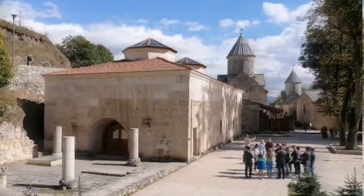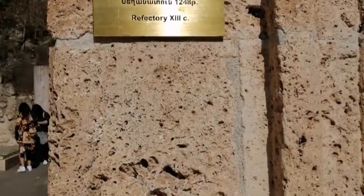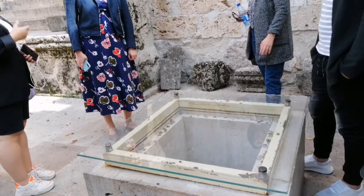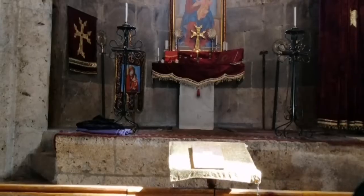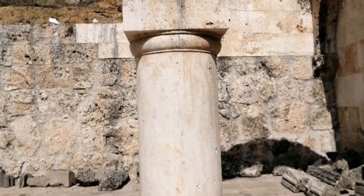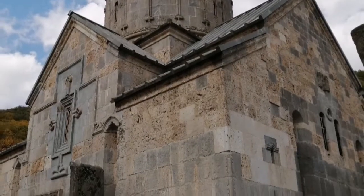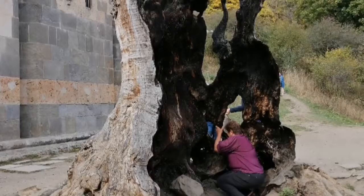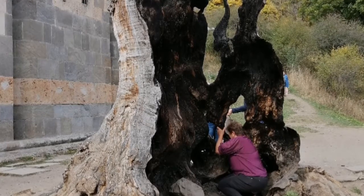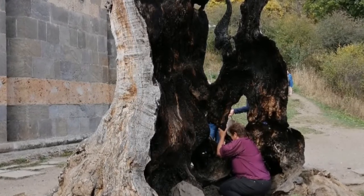Our fourth stop is in Hagartsin Monastery. This is the wishing tree in Hagartsin Monastery. According sa tour guide namin, pag nag-wish ka at nagkasya ka dyan, magkakatotoo yung wish mo.